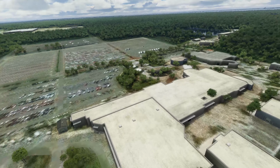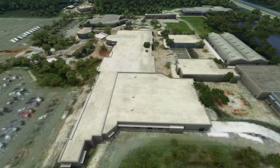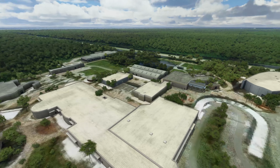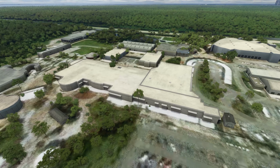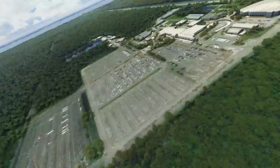I've noticed bits around Orlando, like the theme parks, etc. They've got photogrammetry, so it all looks very, very realistic. It's really, really impressive, and I can't wait to see how the sim evolves. Actually, to be perfectly honest, and see where it ends up.